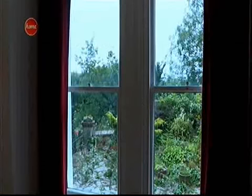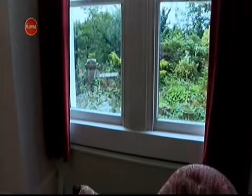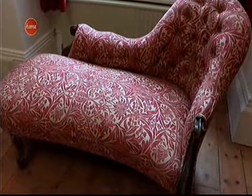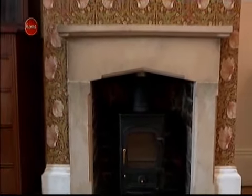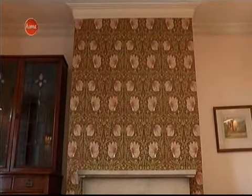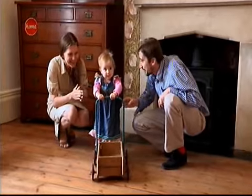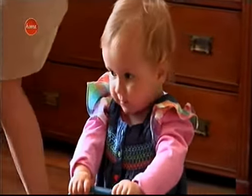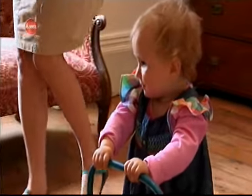Anthony and Beata set themselves a budget for the sitting room of £5,000. And with just a few finishing touches to go, the total spend will be well under that. They're well on the way to creating a lovely family home for themselves and little Julia, which hopefully will be ready for them to move into very soon.